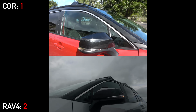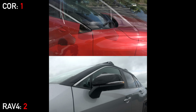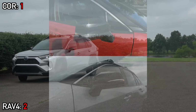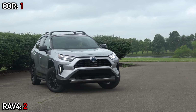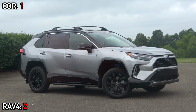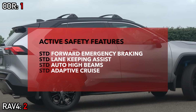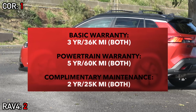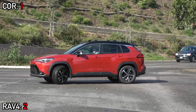Now moving on to some of the individual odds and ends features. Both Toyotas have the same mirrors with LED turn signals, heating, and blind spot monitoring. And one of the really nice things about both crossovers is that Toyota includes all 4 of your major active safety features as standard equipment, and their warranties are the same as expected. But things are going to get even more interesting on the inside, so let's get into that.